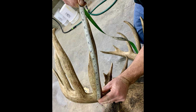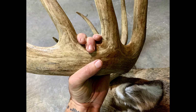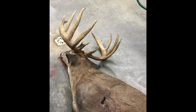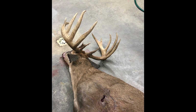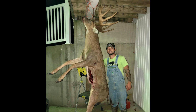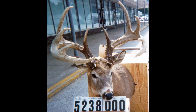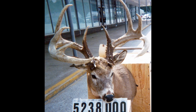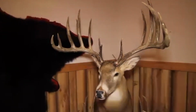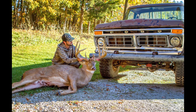Once they got the buck home, they started doing measurements. As the inches started to add up, the group started getting more and more excited as the total number started to approach that magical 200-inch mark. When it was all said and done, the group standing around the buck tallied 213 inches and started checking Google. Huff saw that the Indiana record at that time was 195 inches, and then looked at the world record and couldn't believe his eyes.